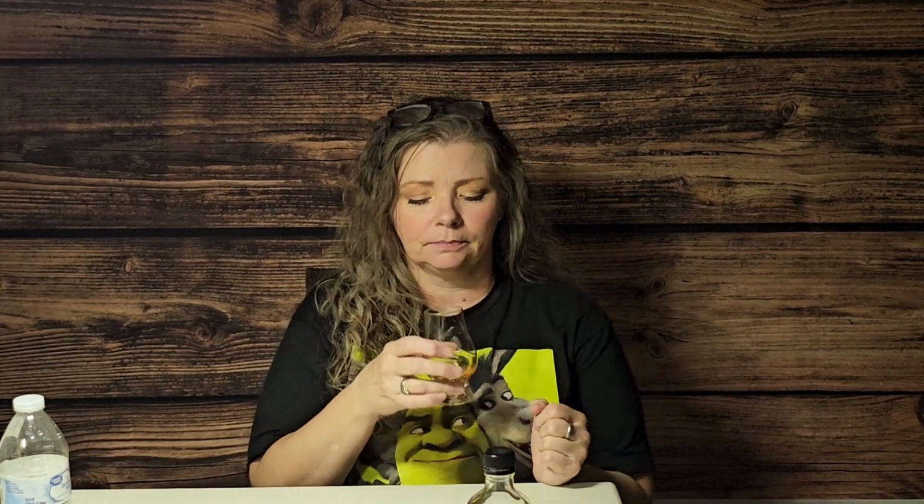So with that tiny little drop of water, I now can get like coconut on the nose a little bit. It's still not super strong, but there's a little bit of butterscotch in there. Well, I'm digging that. I got me a shovel. I'm digging it. Let's taste it.